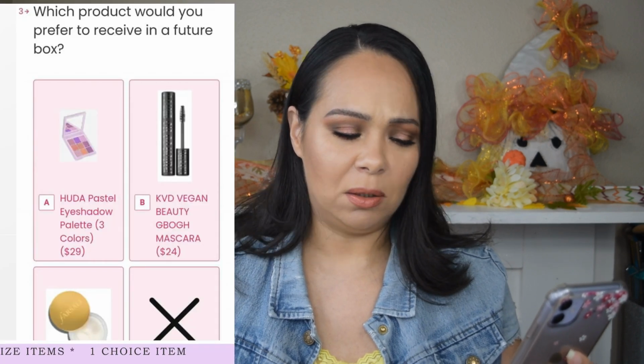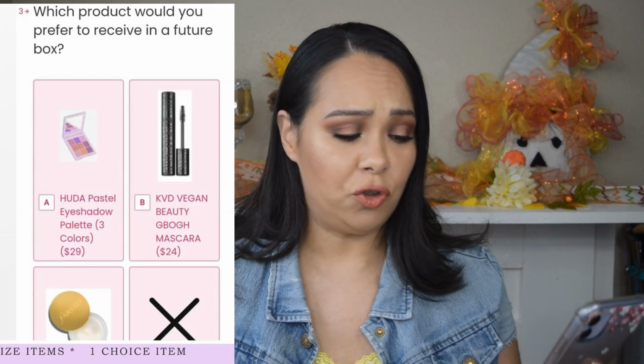Letter B was the KVD Beauty Gaucho Mascara. That one retails for $24. And the other one is a Farsali product.